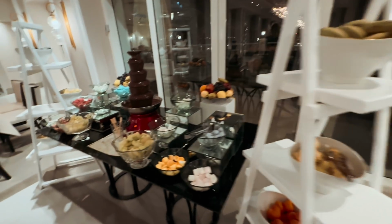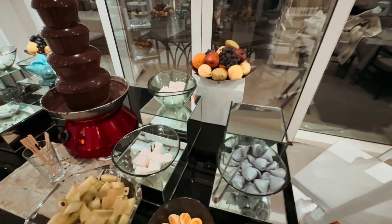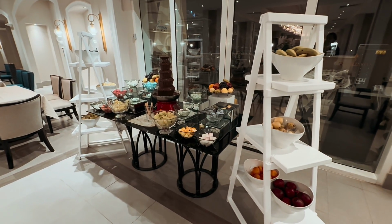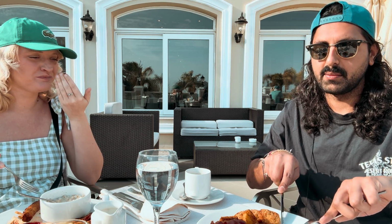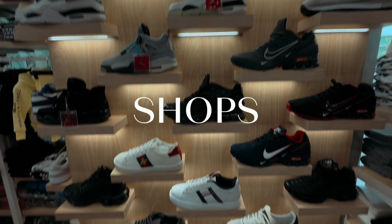There's also a chocolate fountain with different types of little marshmallows and fruit and a bunch of other stuff, which is really cool. It's a nice touch. I feel like I've seen a chocolate fountain here before, but not with so much stuff next to it. You don't really need to pack anything, to be honest.